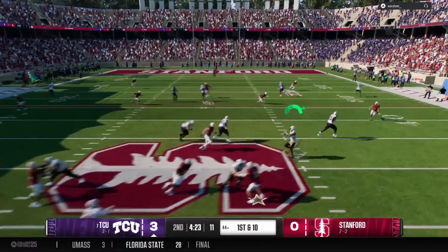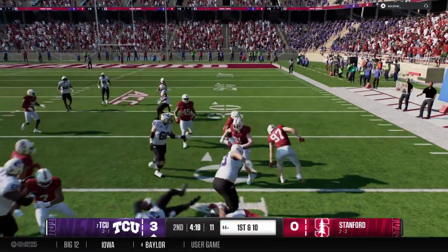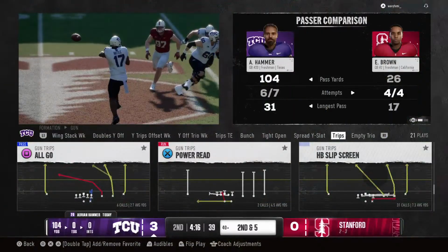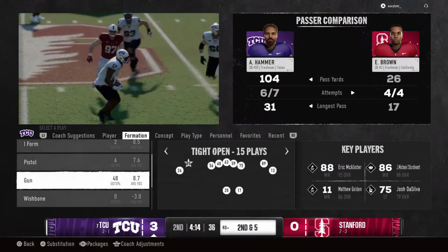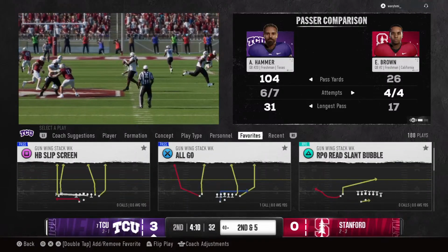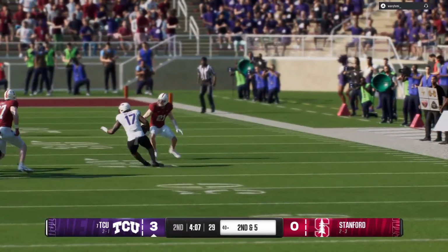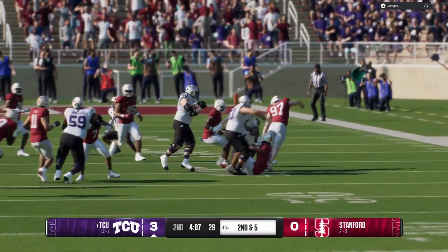To the air on first down. They'll throw it to the back on the screen. They make the stop, but a good pickup there on first down. Really important for a ranked team going into a hostile environment like this one, not to give the underdog reason to believe. Yes, reason to believe, and don't give the fans reason to get jacked up and excited.